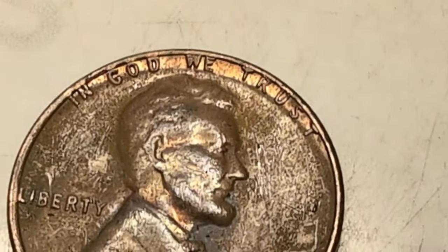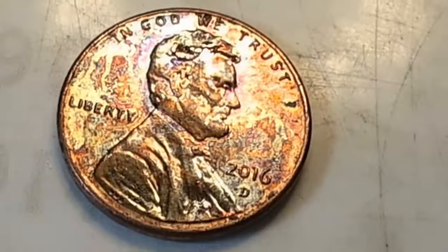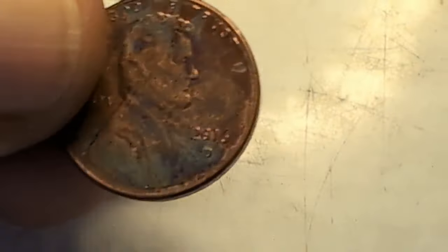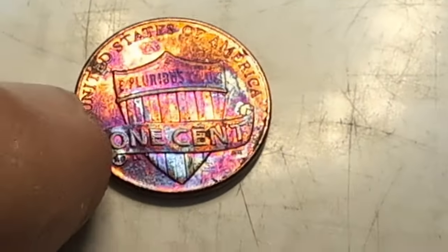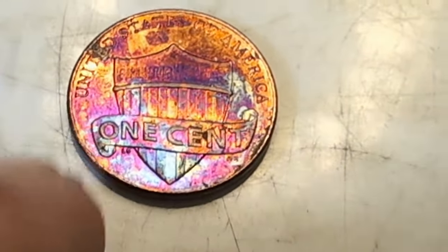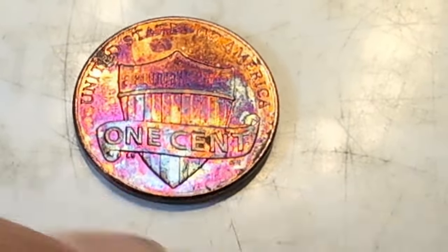$500 billion pennies. Who would have known that I'd get this one? As long as I'm at it, check out the rainbow colors on this guy. Hope you can see that. Look at that. That's pretty cool. And I have eight 2009 memorials. That's more than I've gotten in quite a while.